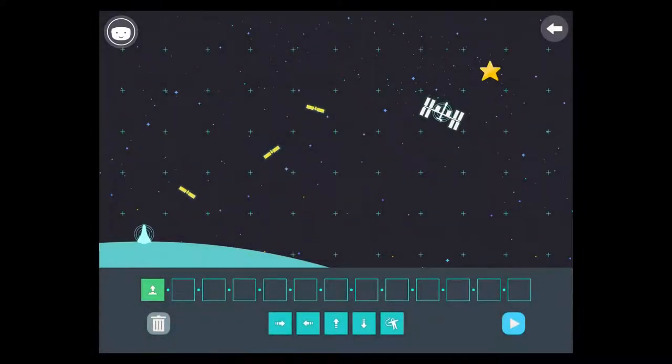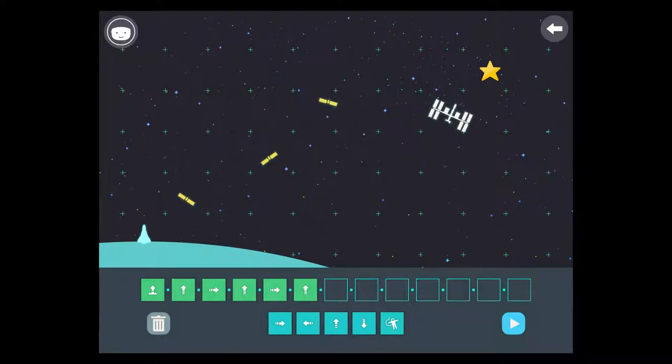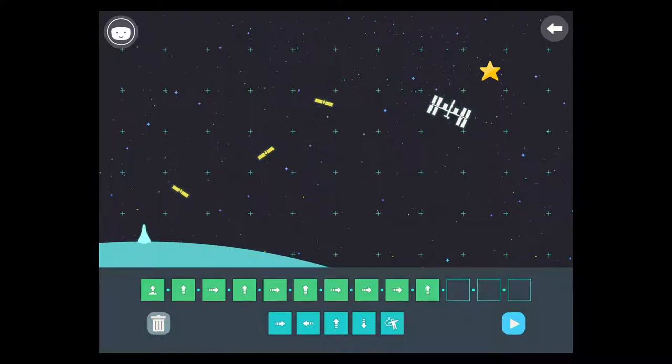Be a shuttle pilot! Plan your shuttle trip to the space station. Forward. Turn right. Forward. Turn right. Forward. Turn right. Turn right. Turn right. Forward. Forward. Backwards. Turn right. Start.